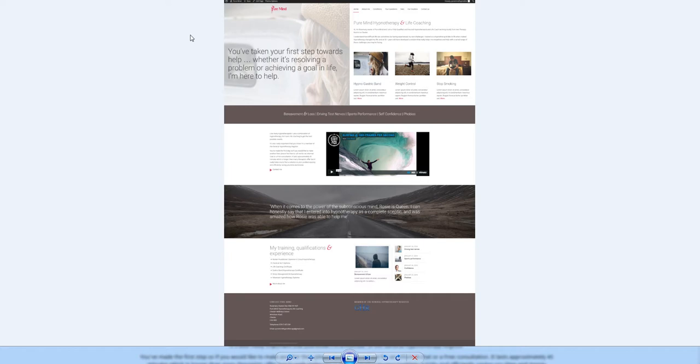So we've got that, and then on to the right of that we've got an introductory paragraph. We've also got, of course, the menu across the top, an introductory paragraph of text, and then we focus down into a classic 3-column area of your most demanded services, I believe. The hypnogastric band, the weight control, and the stop smoking.